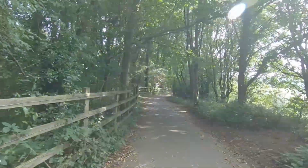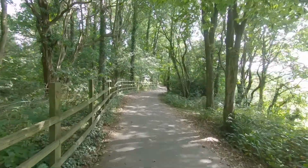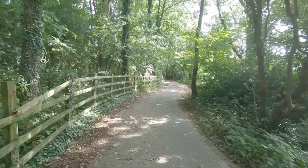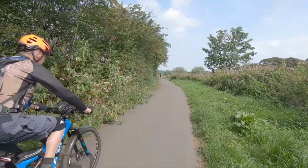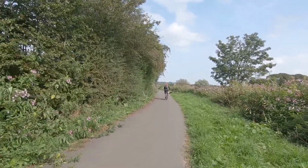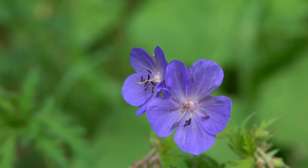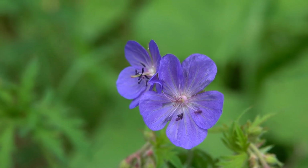This part of the walk's a nice peaceful area with the woodland. Back out of the woodland, we've got some cyclists coming past. We're just showing the purpley blue flower of the meadow cranesbill set against the bright green of the foliage behind.